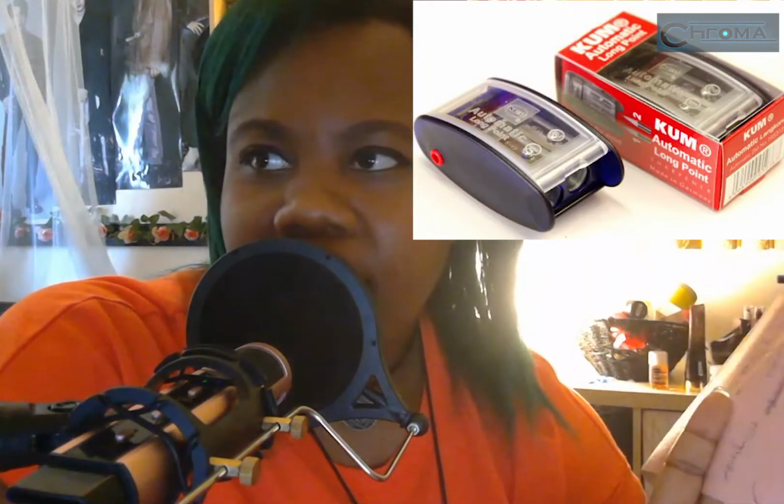Oh yeah, so even though art stores have sales, they will probably have a better deal on some of their higher end stuff. There's this German brand, for what I know, they just make pencil sharpeners, but it's called Kum, and it's spelled K-U-M. Kum. So they make the best pencil sharpeners if you want to use that.